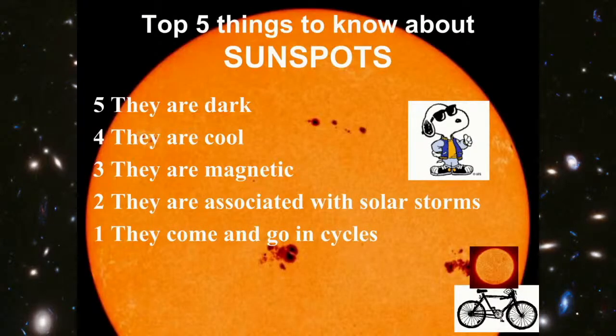So, what have we learned about sunspots? They're dark. We know why they're dark. They're cool. We know why they're cool. They're magnetic. We've seen evidence of that. They're associated with solar storms, just because I told you. And they come and go in cycles, but we haven't talked about the cycles yet.